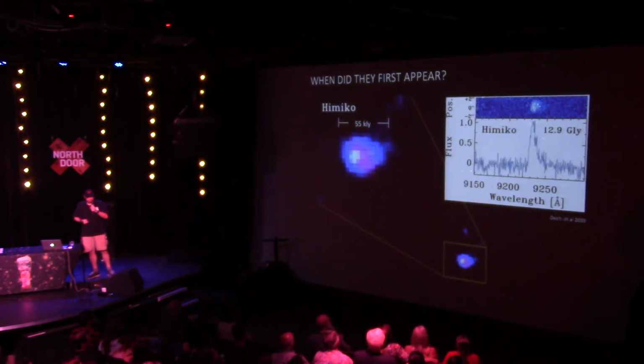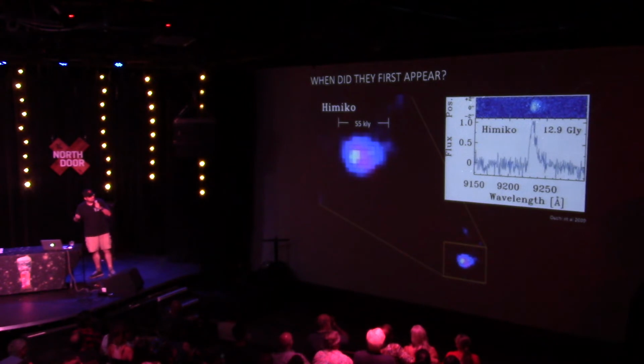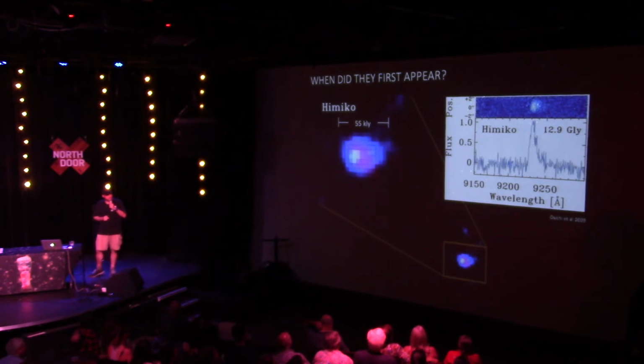When did they first appear? Well, a few years ago in 2009, Masami Ouchi found the oldest Lyman-alpha blob to date, and he named it Himiko. So finally we have a name that has a little panache to it. Instead of Lyman-alpha blob 312. Himiko, by the way, is named for a 3rd century Japanese queen who may or may not have had magic powers. It is the oldest, most distant known Lyman-alpha blob at about a redshift of 6.6. That makes it a little less than 13 billion years old and formed about 800 million years after the Big Bang.